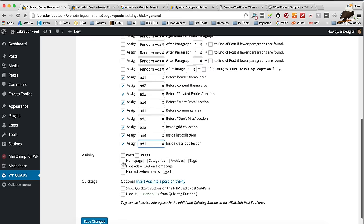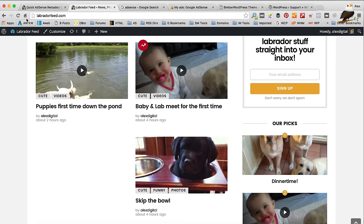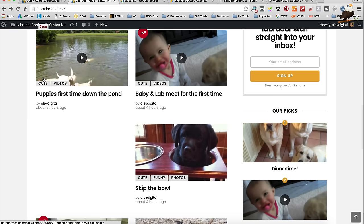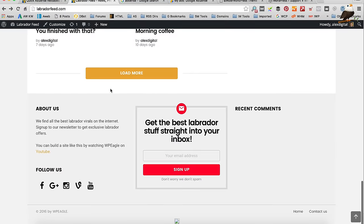Okay, and then we can tick these visibility, post pages, categories, homepage, archives, tags, all that sort of stuff. Okay, that's all done. So if we go back and refresh, there is now a white space there. So basically we just gotta wait for Google now to approve our ads and they should start appearing. So we'll just wait for that to happen. While we're waiting, we can tweak a few more settings.